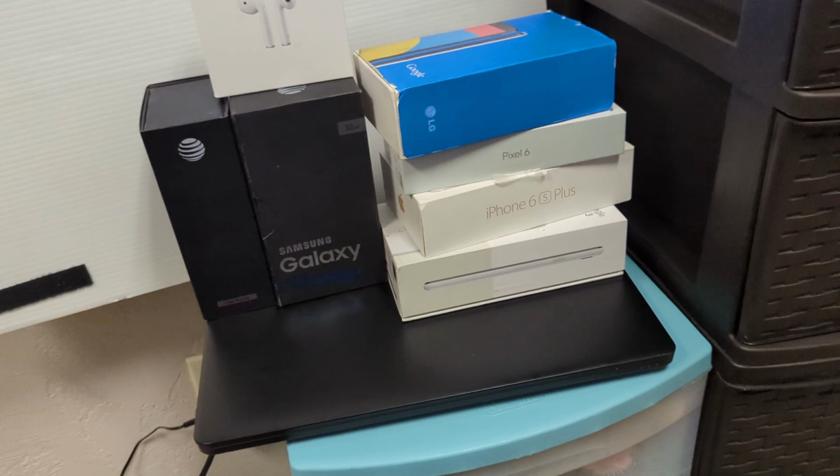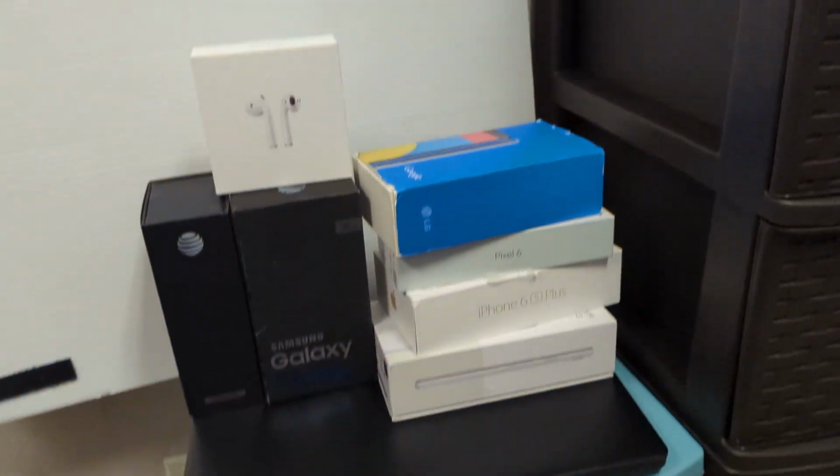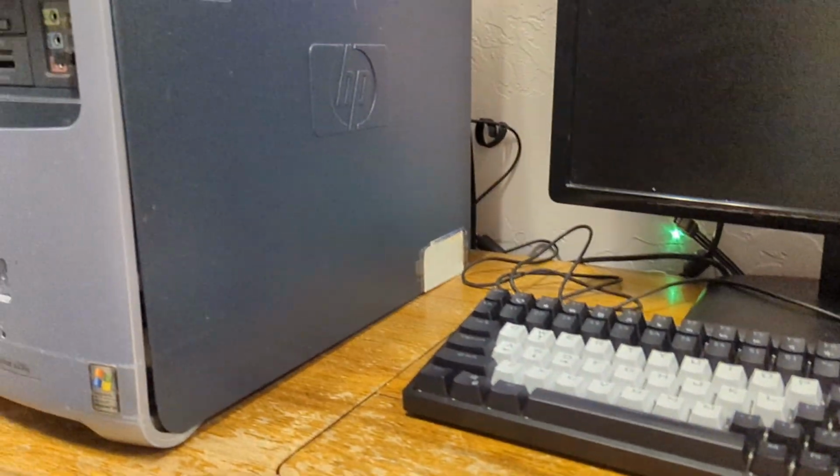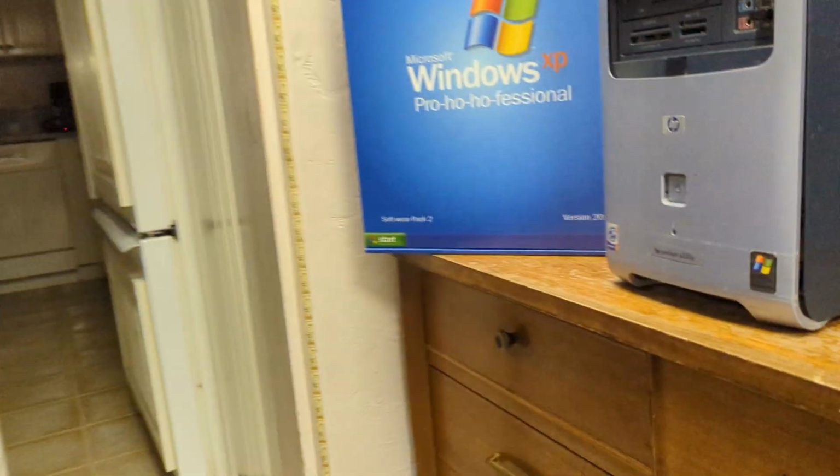But as you can see, I cleared off this whole desk for the video because this is like my other boxes and the laptop that was sitting over there. As you can see, I have a lot of boxes, but that was all over here, but I cleared it all off so I can make this video. So we're going to be booting this and seeing what's on it. So without all this talking, because I've talked a lot, I'm going to plug it in.